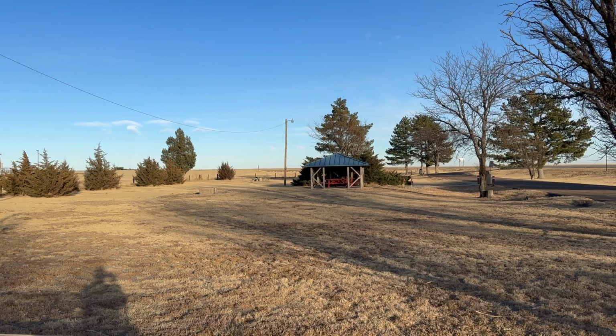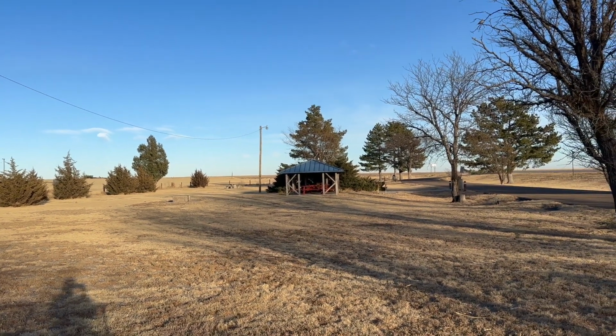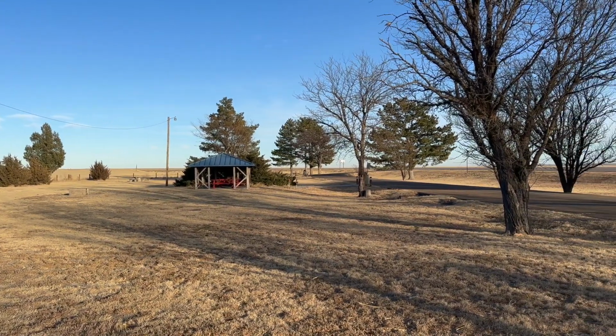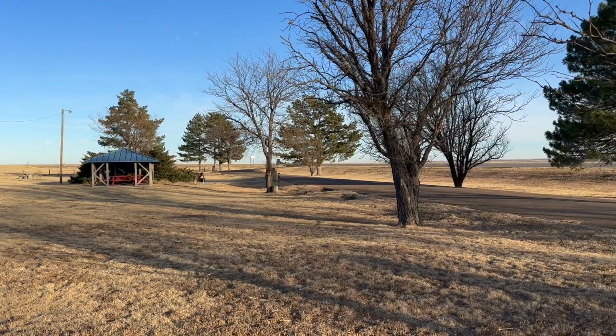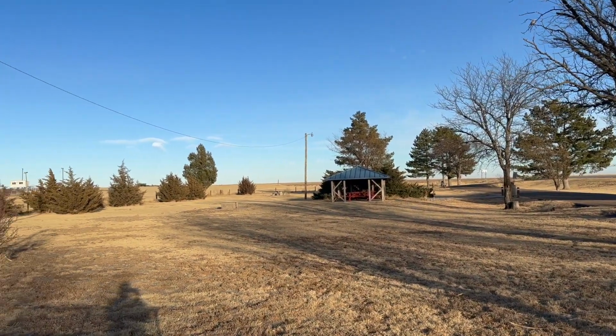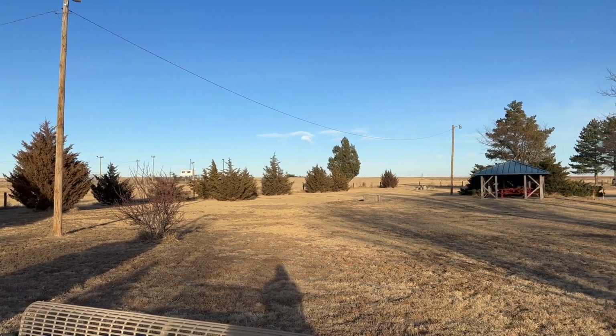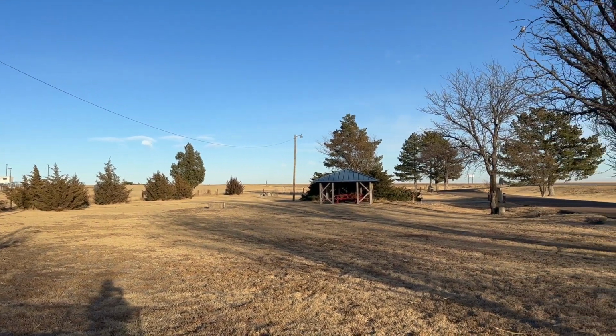I also want to point out that there is a tiny rest area here at the museum that does have some picnic tables. So if you need to just stop at any time, you can do that here. I don't promise that the museum will be open and that is where the restrooms are, but at least you can get off the road for a few minutes.